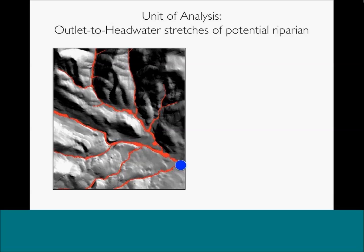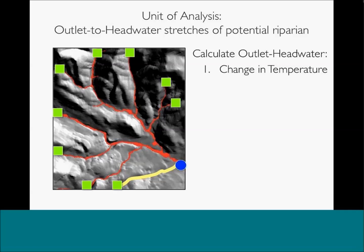So here's the outlet for this little watershed, and here are all of our headwaters, and the red areas here are the potential riparian, the near-stream valley bottoms identified by Theobald et al.'s analysis. And here is one individual outlet-to-headwater stretch of potential riparian. For that stretch, we would calculate a number of values associated with those 5 parameters. We would calculate first the change in temperature from the outlet to the headwater. We calculate the percent canopy cover, and I guess I should just introduce the data layers here too.